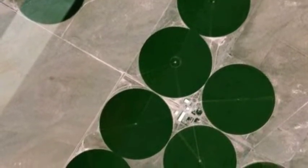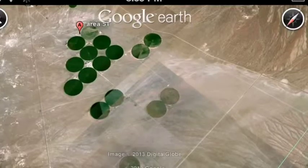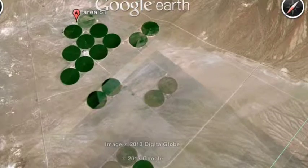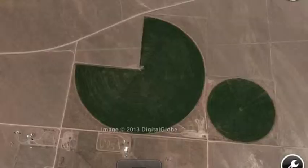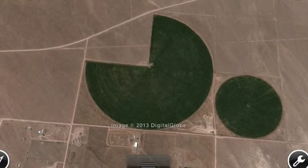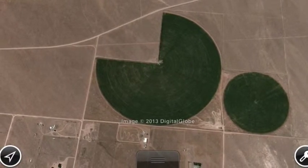I'm guessing that these are all the circles that I saw. This is all there, just to point that out. And yeah, this one has 3/4 of its circle. 1/4 of it has been chopped off. And that's a big circle too.